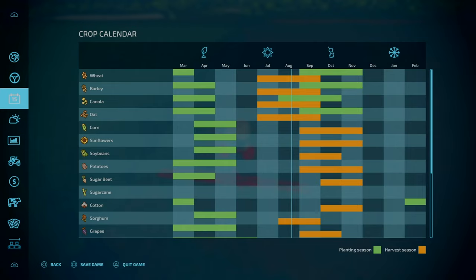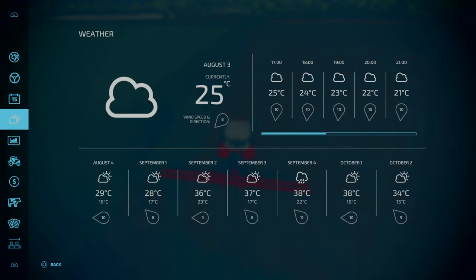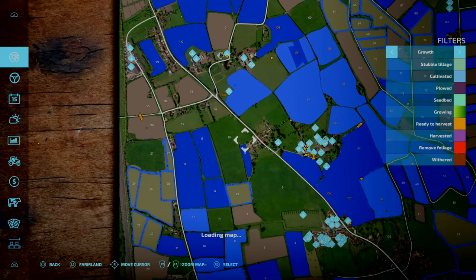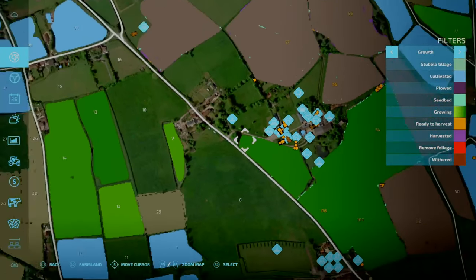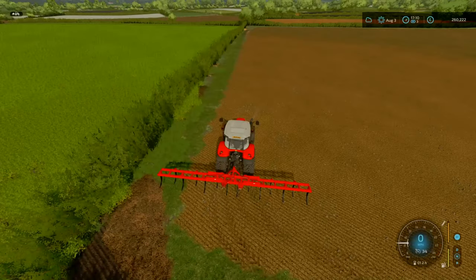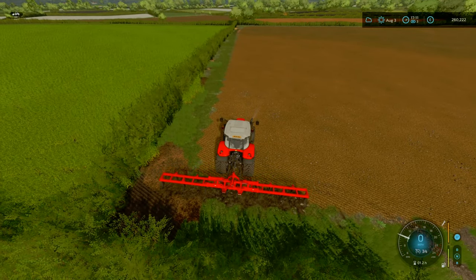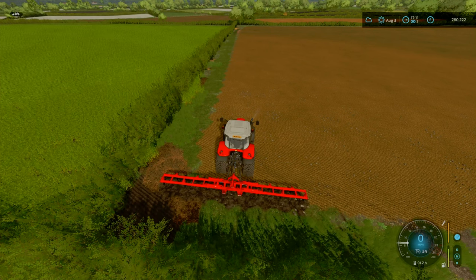Because harvest is just around the corner for. Actually, no, sugar beet is October. Field beans, that's. Actually, can we tell a difference? So there should be a difference then. Field beans, dark green. So yeah, in September we're going to be doing the field bean harvest. There we go, just make sure everything's on.